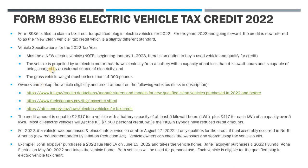The second element here is the vehicle has to be propelled by an electric motor, and that motor draws electricity from a battery with a capacity of not less than 4 kilowatt hours, and it has to be capable of being charged by an external source of electricity, right? So notice how it is a plug-in vehicle tax credit. So those hybrid vehicles where you don't plug them in, but they have a battery that recharges from braking and things like that, that wouldn't qualify, right? This has to be a plug-in type of qualified vehicle. And then lastly, the gross vehicle weight has to be less than 14,000 pounds. So again, we're talking passenger automobiles here, right? This doesn't really apply to commercial grade type vehicles.